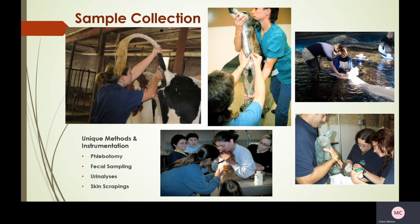Individuals enrolled in the veterinary technology program will establish techniques for safely collecting and handling blood, fecal, urine, and skin samples. Microscopic evaluation, and use of laboratory equipment will be taught extensively.